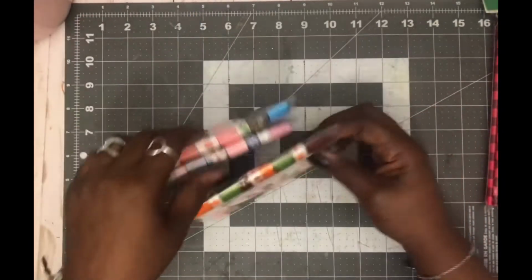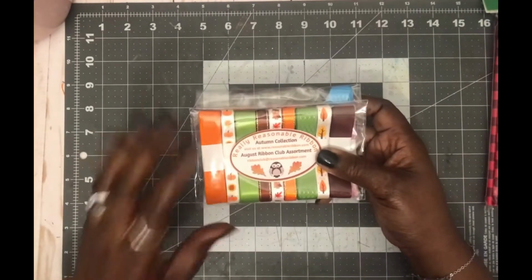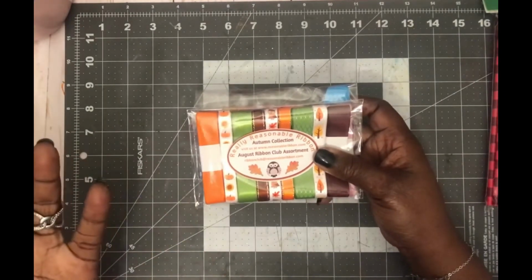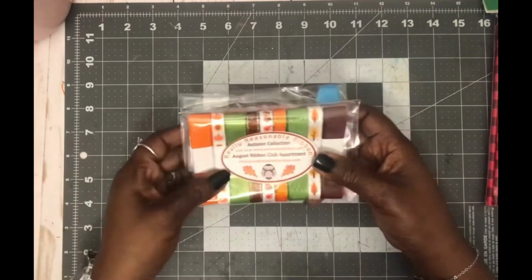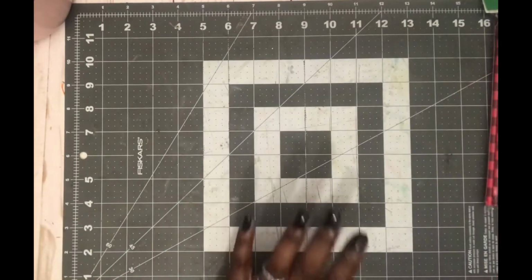So if you want to try the Reasonable Ribbons subscription, it's really nice. You get a lot of ribbons, a lot of yardage, and it's only $9.95 or $10 a month. But yeah, I was in it for almost a year, so I'll probably go back to it.